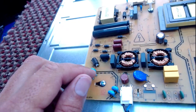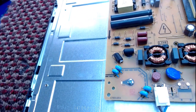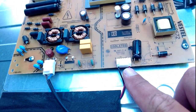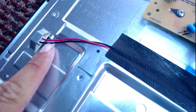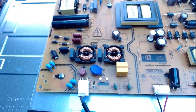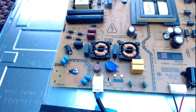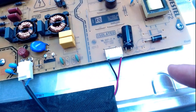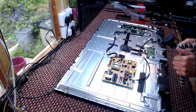Interesting bridge rectifier setup. Quite like it when it's with the 4 individual diodes that you can see. Backlight wire runs from there and obviously goes to there, so I'll just tweak that and see what happens. I've never worked on this board before. I'm not sure if that's the cap and diode, if that's tied in with the backlight circuit. So I'm just going to do some quick measurements on that and see.